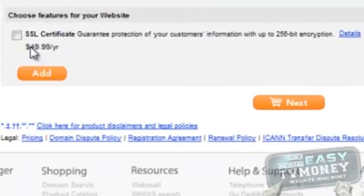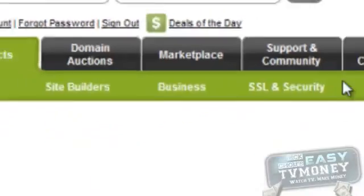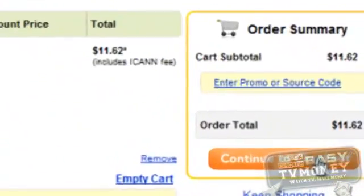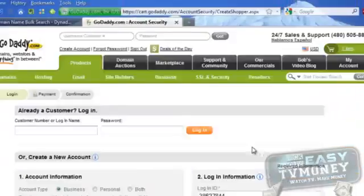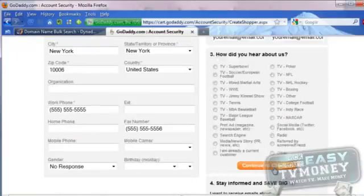Now at the bottom, the SSL certificate is not necessary. Click Next. Here you can review your order. If everything is correct, click Continue to check out. Now here you need to enter your personal information, password, etc. When you're done, just click Continue to check out and follow the instructions to create your account and place the order.